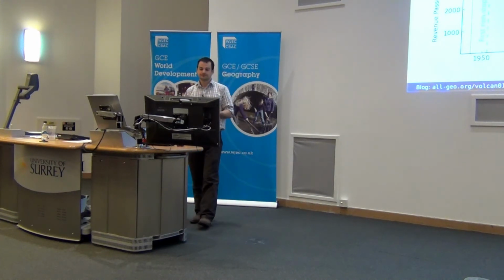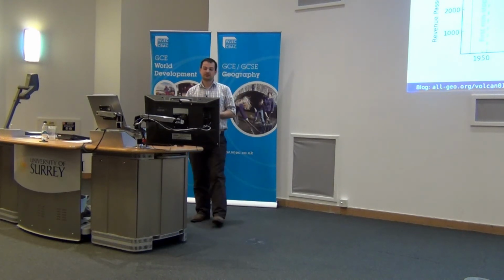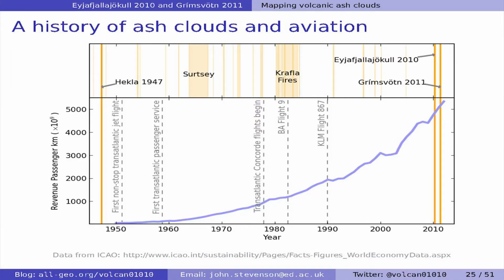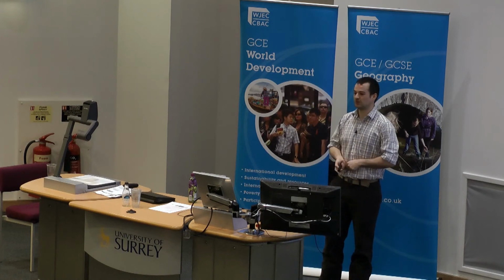In fact, the only eruptions that produce much ash are the ones that I've marked on here: Hekla 1947, Eyjafjallajökull, and Grímsvötn. And that is really instructive when you compare it to a graph of how global air traffic has developed over the past 50 years. When you look at it, it's done this. Back when Hekla erupted in 1947, you couldn't even get a passenger jet across the Atlantic. As the traffic's grown, and here when Concorde launched, there's still not been a decent sized eruption. It's not until global traffic's got high enough that planes start interacting with volcanoes that people start to realize this is a problem.